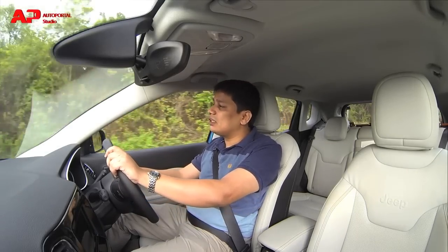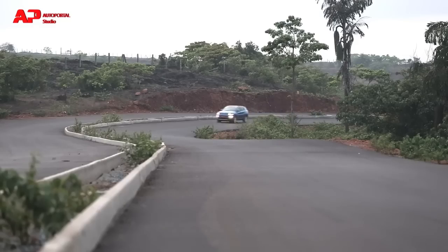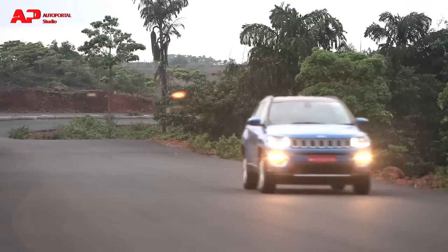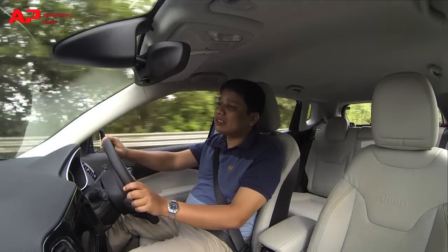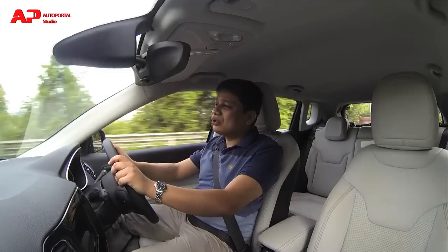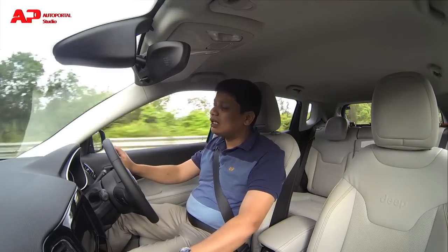You will really not feel anything when you are doing speeds in excess of, say, 80 or 90 kph on Indian highways. Well, in terms of refinement, Jeep engineers say that they really have worked very hard on isolating the cabin from all the noises on the outside, and they've used a lot of special technologies for additional soundproofing of this cabin. So they've really used a lot of things around the windows, the glass area, as well as the floor panel to ensure that this car is cocooned from the world outside.